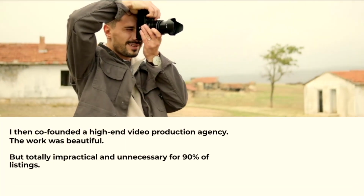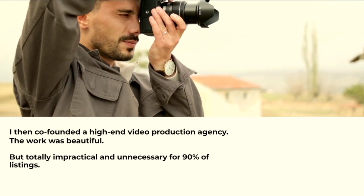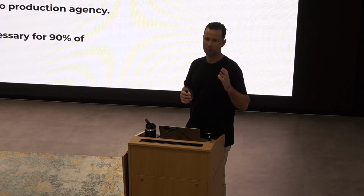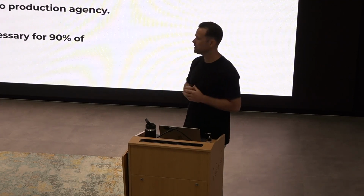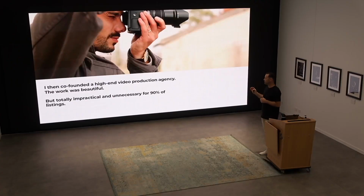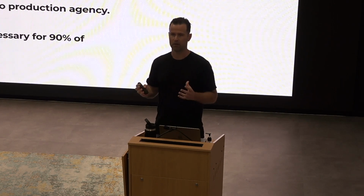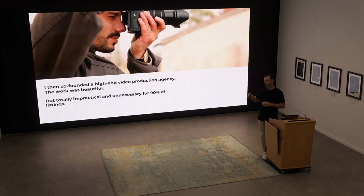From real estate, I moved into a high-end production agency. Co-founded that on the Sunshine Coast, dealt in a lot of high-end waterfront, beachfront properties, huge production campaigns to sell them. And look, there is absolutely a need for it in a small percentage of properties going to market, but the 90% don't need a massive production, a storyboard, talent, etc.